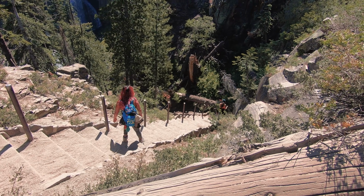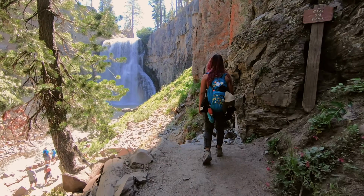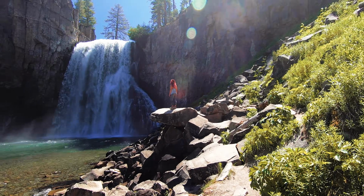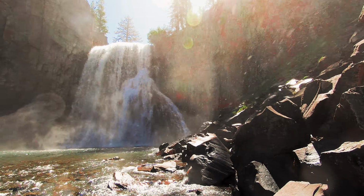While you can see Rainbow Falls from an overlook, we highly recommend taking the stairs down to the base of the falls. This might give you a better chance of seeing that rainbow colored mist coming off the falls, and it's just really pretty down here.